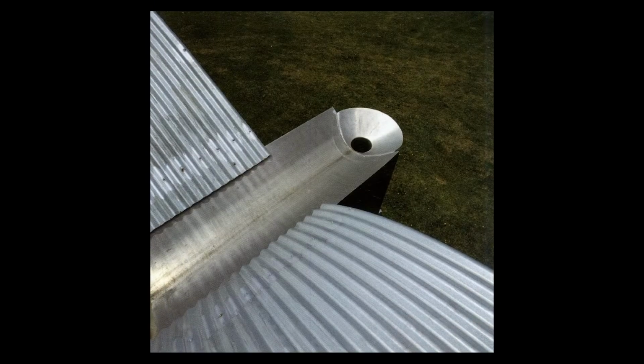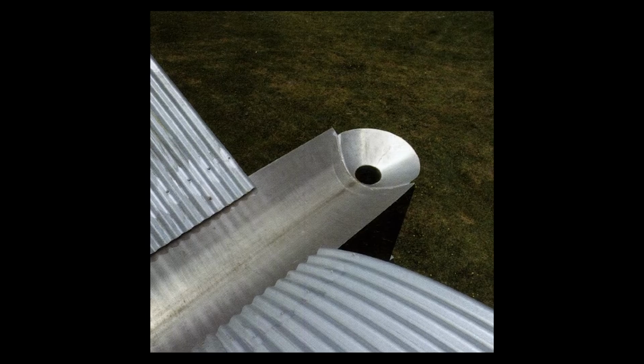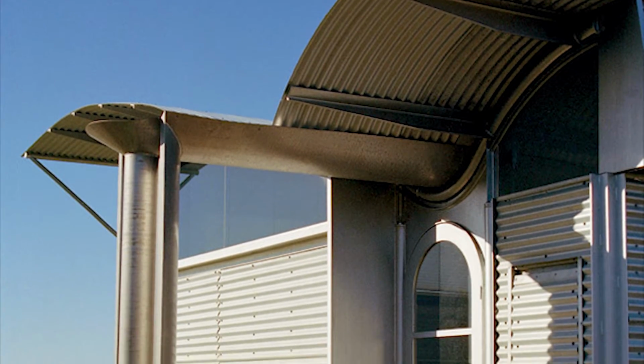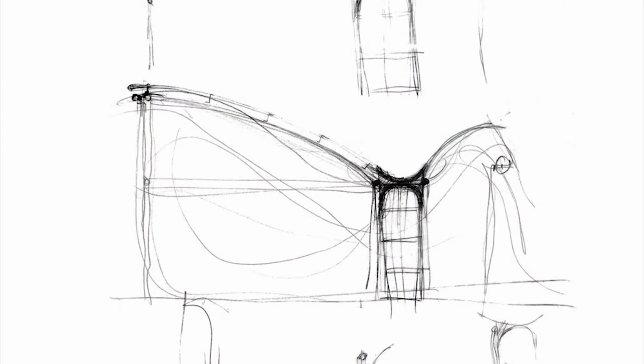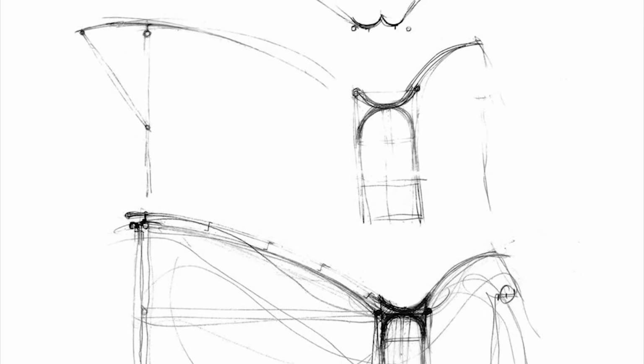A water axis runs the length of the house, reinforced by the roof valley, water service spine, and roof catchment system, and separates the more closed service spaces on the south from the open served spaces on the north. A simple and compelling logic that feels as correct today as it did when first sketched.